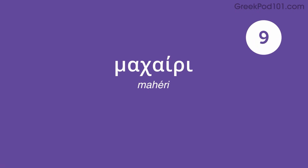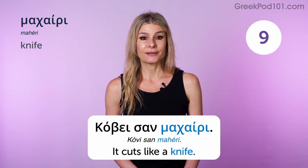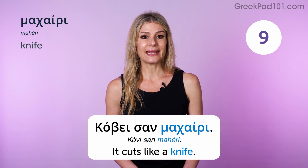Μαχαίρι. Knife. Κόβει σαν μαχαίρι. It cuts like a knife.